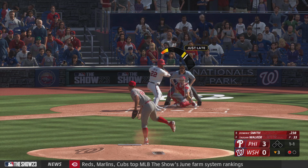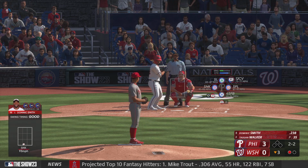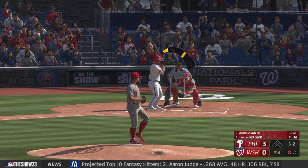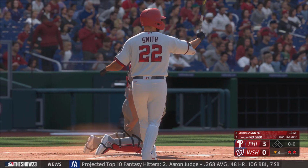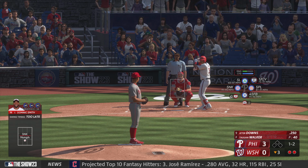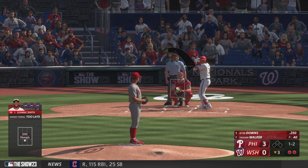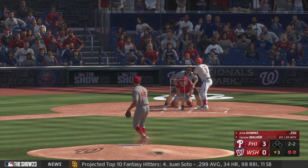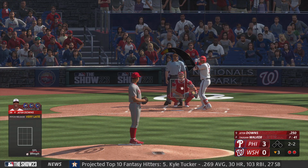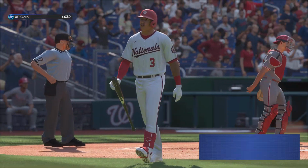And here it comes. Just missed. 2-1. Swing and a miss. And now 2-2. And there's a ball. Full count. Swings through it, and that's a strikeout. Really love the pitch sequence right there. I'm telling you what, pitcher and catcher on the same page right now. Second baseman Jeter Downs to the plate here. Next one in the dirt. Got him looking. That's a strikeout. Nothing doing for Washington. They trail it here 3-0.